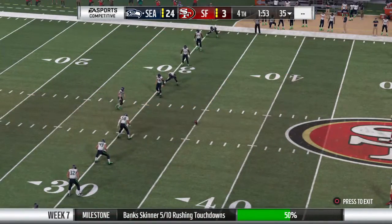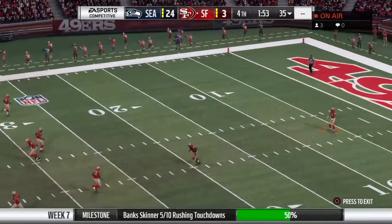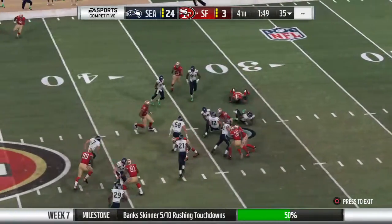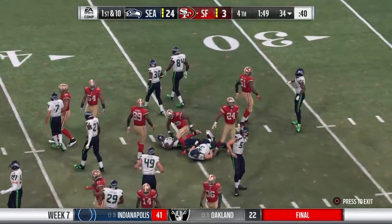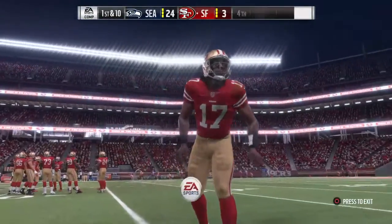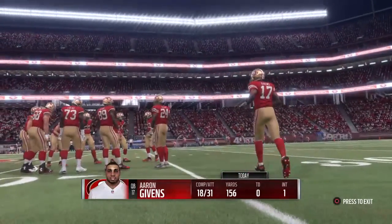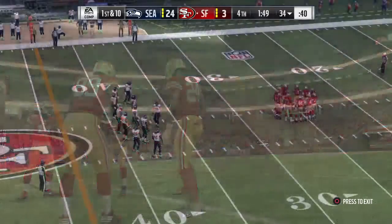Out is the kickoff unit as they run up and send this one away. This one taken from the 7. And a nice job there as he gets this one up just shy of the 35-yard line at the 34. The 49ers offense now, they get set to head back on the field. They've lost this one. Their offense has struggled. Do they try to put together something here at the end just to take into next week?